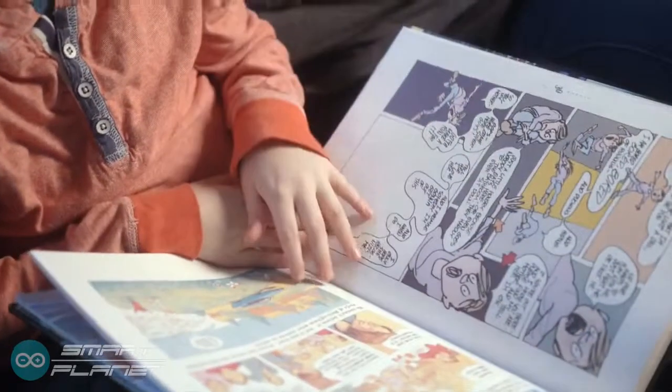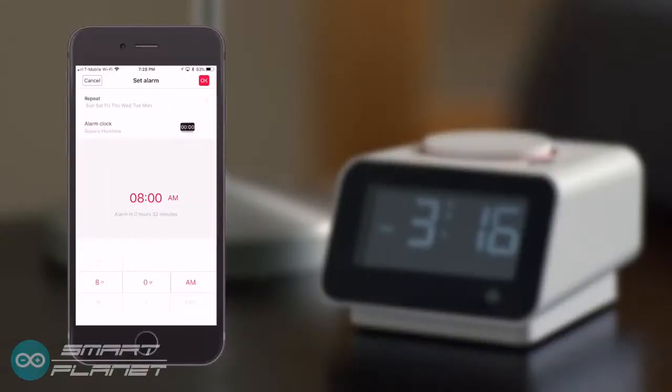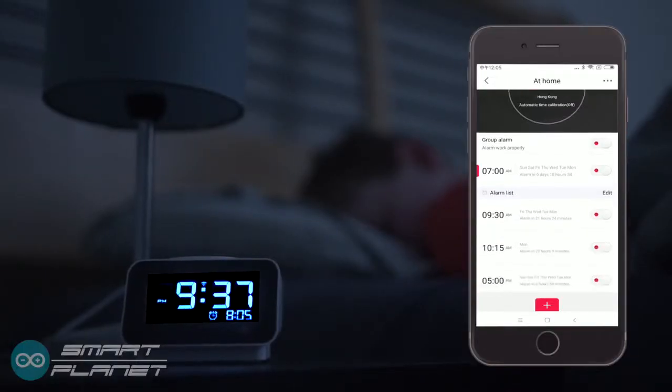With the IC1 Mini, keeping your family organized is simpler than ever. The app lets you create new alarms and keep track of everyone's clock. You can even set alarms for specific days of the week.